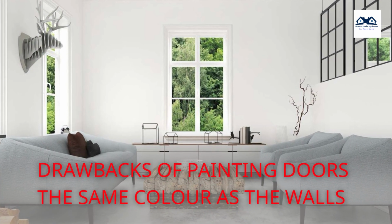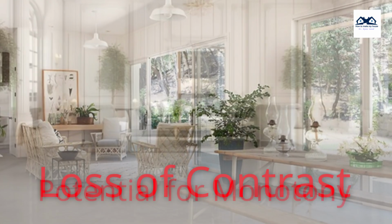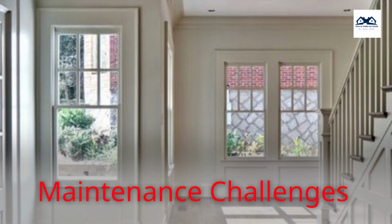Drawbacks of painting doors the same color as the walls. Loss of contrast. Potential for monotony.